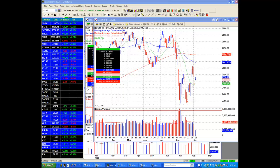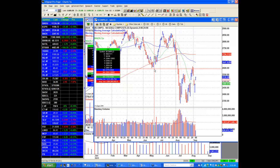Gotcha. Here's a quick question related to the model. What stop would you use for a 3x leveraged ETF here? Would you use a 65-day EMA? And I would say right off the bat, no.